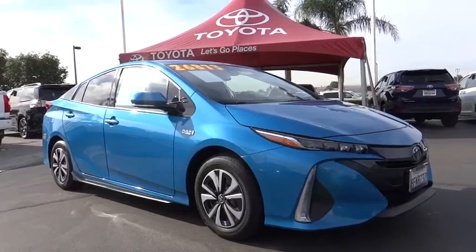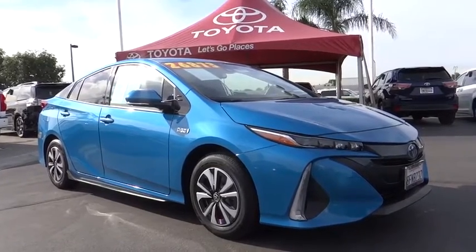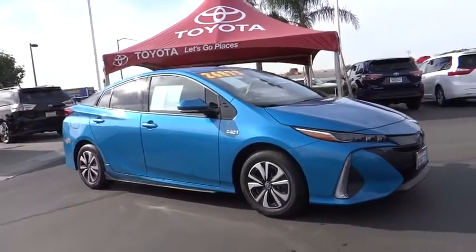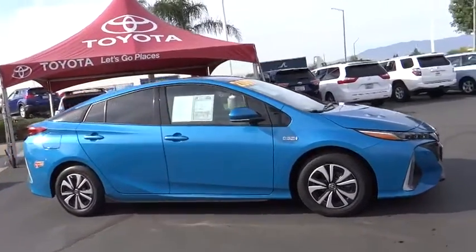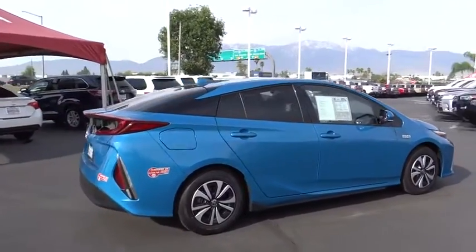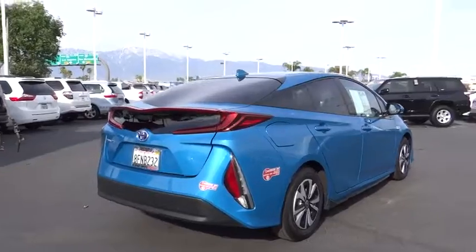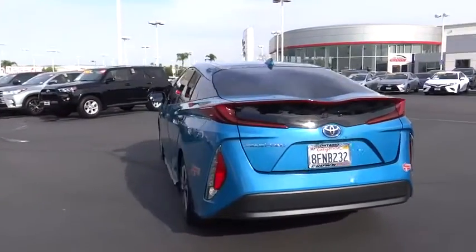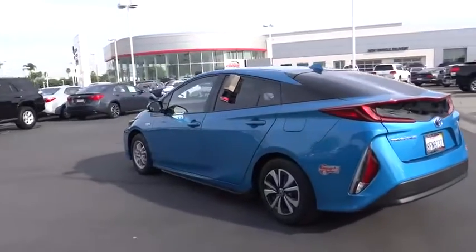Come test drive 2018 Toyota Prius Prime. The Toyota Prius Prime offers you all the efficiencies that you come to expect from an electric hybrid vehicle. A comfortable ride, solid handling, and a plethora of technology features are all items you'll experience when you get behind the wheel of the Prius Prime.